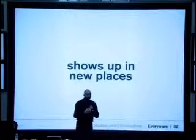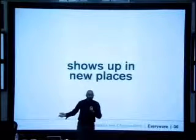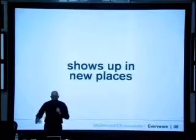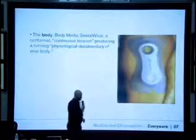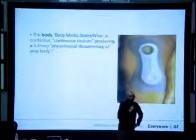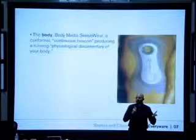Computing is liberated entirely, even from something as unrestrictive as a necktie. It's liberated to show up in new places in the environment, such as the body. What we see here is an American product. It's a personal biometric monitoring system called the BodyMedia SenseWear Patch, and it's kind of like a very sexy bandage.